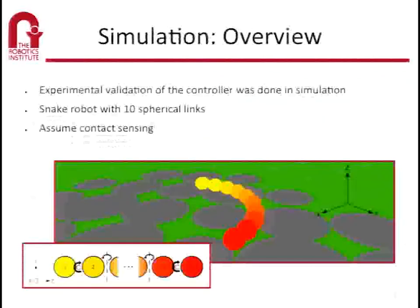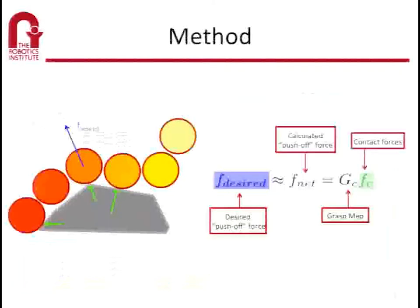So our approach in this paper is basically a simulation-based result right now because the hardware doesn't necessarily exist. We have spherical modules, and we have contact sensing on the outside of the modules. And the idea here is basically we're going to steal concepts from manipulation. I've heard this called self-manipulation, if you want to think of it in that way. And the idea is basically I want to end up manipulating individual contact forces to produce some desired net overall force that my body is exerting on the actual environment.